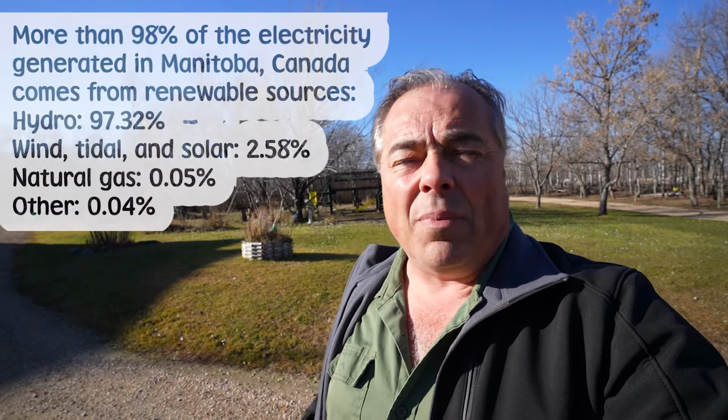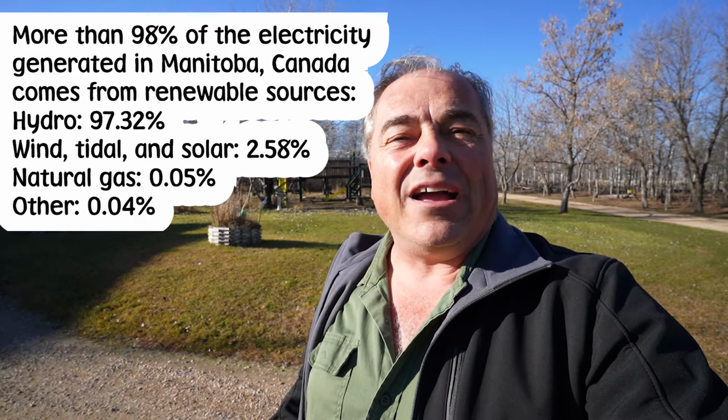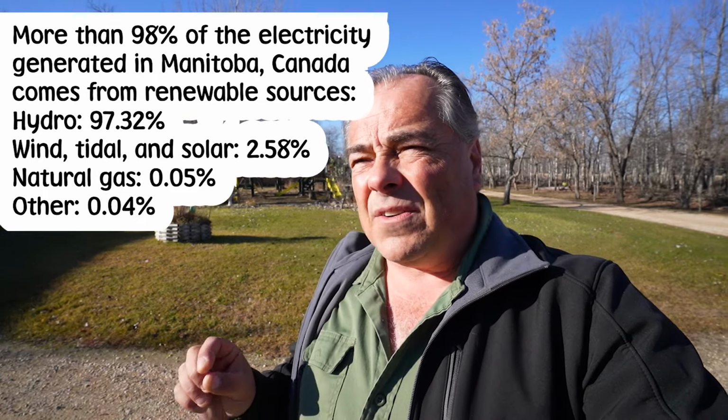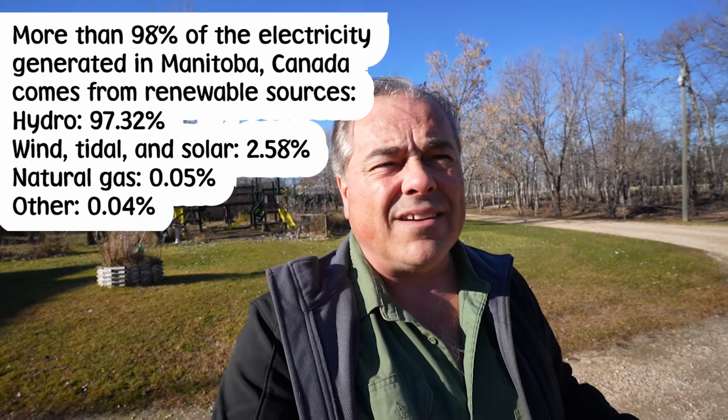And here in Manitoba, Hydro generates its power primarily from water and from dams. So there is a very small amount. I think the number is roughly around 98.5% renewable energy. So Manitoba is great for that. We've got lots of water producing and exporting a lot of power.